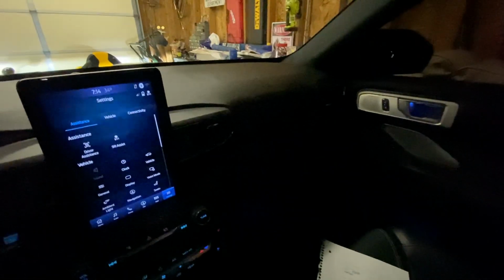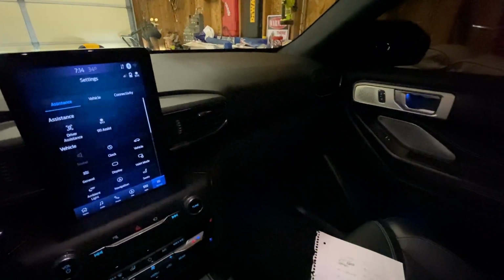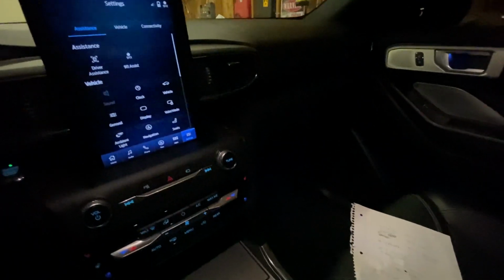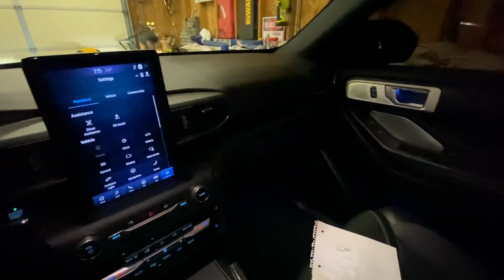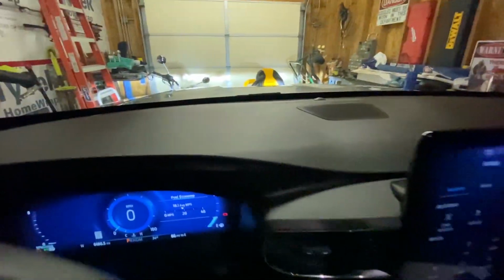Some people complain. Let me see if I can turn this other light on over here too. Yeah. Some people complain about this interior. I apologize if it's kind of dark in here. I'm in my garage filming. They complain about the interior because it's just plain. It's all black and it's so boring. And I think it's awesome.